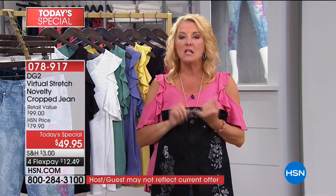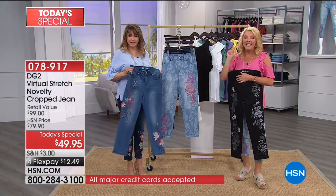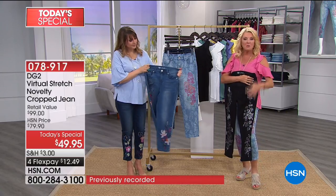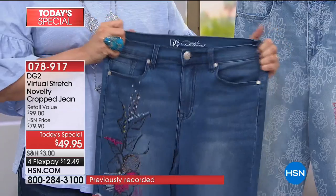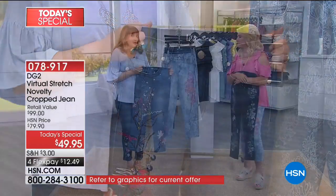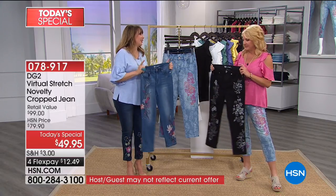The virtual stretch is the number one most expensive fabrication Diane does. Normally, these would be $80 jeans, and you guys know that. If you see any designer jeans with embellishments and embroidery, and we're seeing it everywhere, open up those magazines and look at the price of those fancy jeans. They're in the hundreds of dollars. It's wearable art, so I get it. But here we have a whole variety, a whole gallery for you.